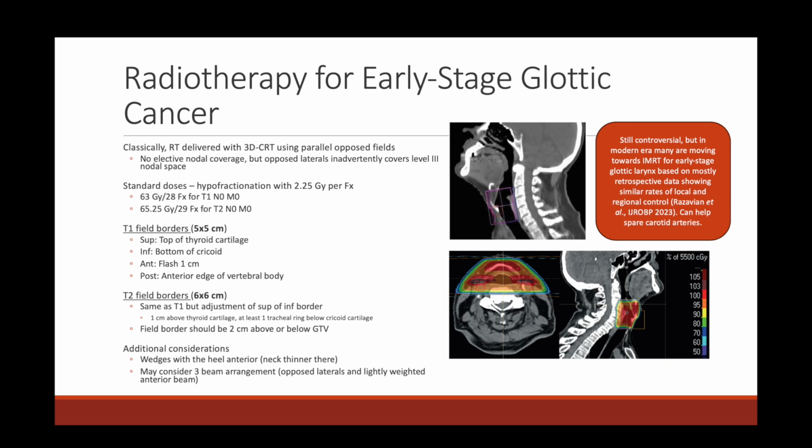So what I have seen some physicians do is use a MOSFET device or TLDs at the time of the first treatment and calculate the dose to the skin. And if that dose is less than ideal, then they might consider adding a bolus there to make sure that the anterior edge of the larynx is getting enough dose. So that's the most important point I wanted to make, is that for these early stage T1 to T2 glottic cancers, we can treat with just parallel opposed fields and we use a different dose.